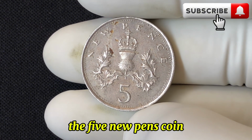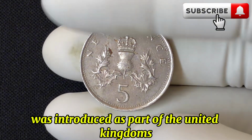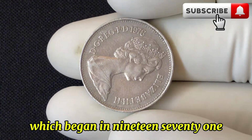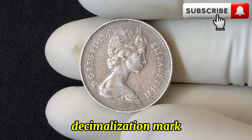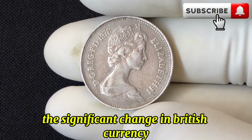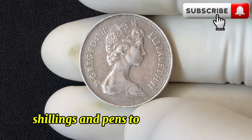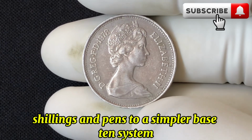The 5 Newpence coin was introduced as part of the United Kingdom's decimalisation process, which began in 1971. Decimalisation marked a significant change in British currency, moving away from the old system of pounds, shillings, and pence to a simpler, base 10 system.